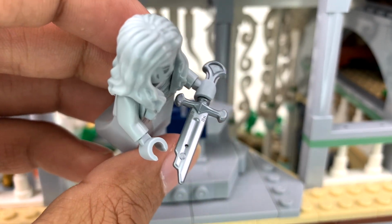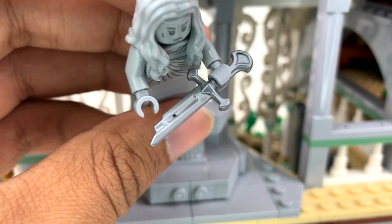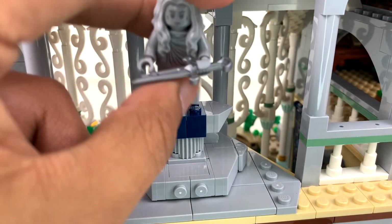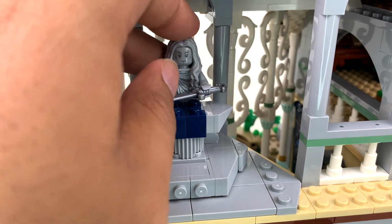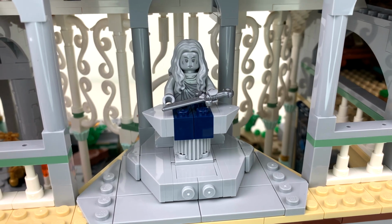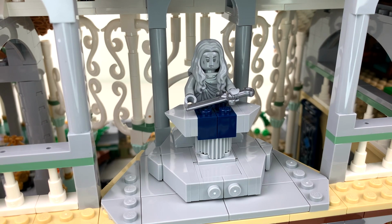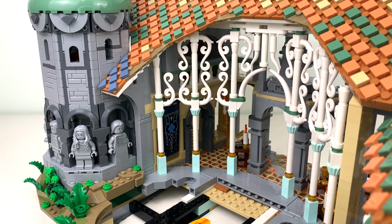But that is a brand new mold, and it's just a broken sword. You don't even get a fixed sword. It's just the broken sword. That is so deluxe that Lego would make a new mold for a broken sword just because it's the sword that defeated Sauron. That's wonderful. That is, again, far more than I would have ever expected them to make. And this is probably my favorite interior detail in this set just because of how much attention was put into it.